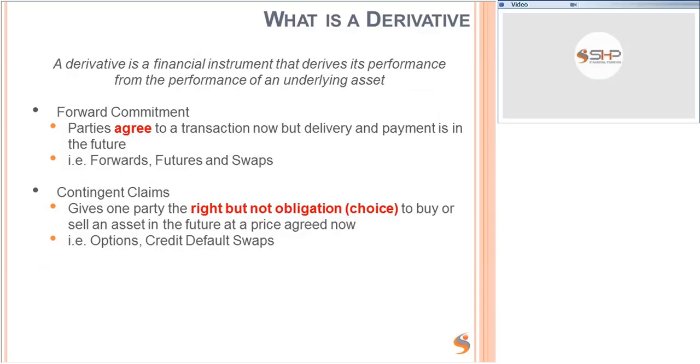And just so you know, what is a derivative? So it's a financial instrument, okay, which basically means a contract. It derives its value from the contractual terms, and the value of the derivative is determined by the performance of an underlying asset. So, for example, an option to buy a share. If the option says you can buy a share for $10, then the value of that option is defined or determined by the value of the underlying share you can buy.